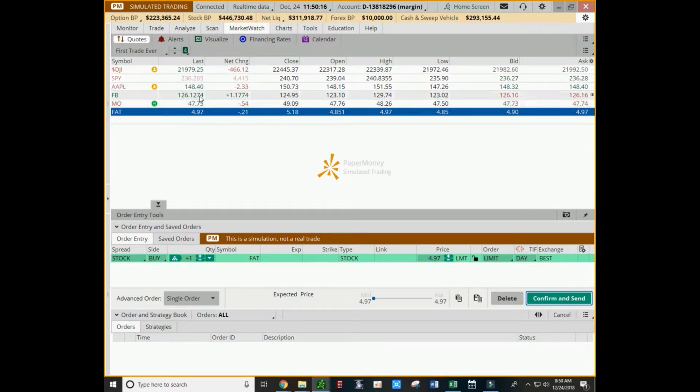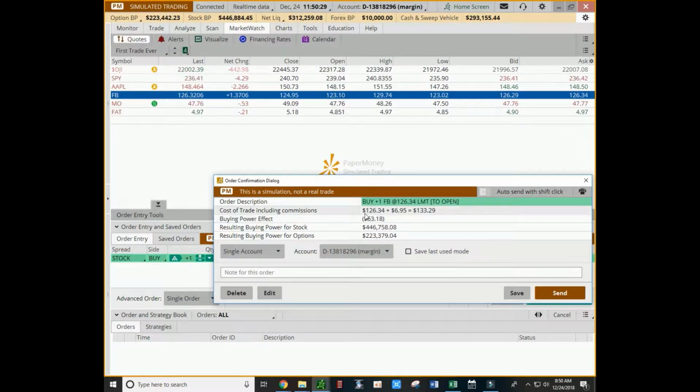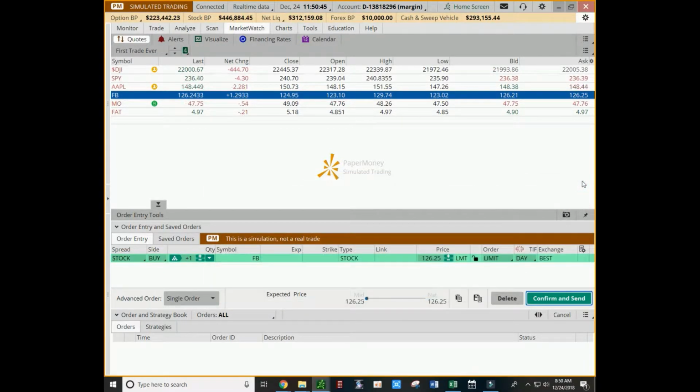All right, let's look at Facebook. Let's buy 1 share. This is the current price that it's trading at, 126. Say send and confirm. 1 share is going to cost you $126.34 plus commissions, which equals $133.29 for 1 share. Now, what does that mean, 1 share? It means every single time the stock goes up $1 from the price that you purchased it at, you only make $1. So let me further explain this example.